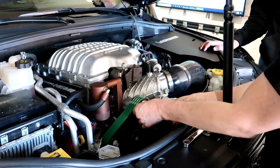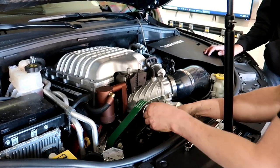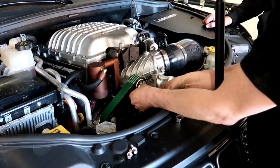You know what the front one is then? The cover one? Gracie does. What do you want? What's the front? The front set screw for the 4mm? 4mm for the dust cover. Mm-hmm.